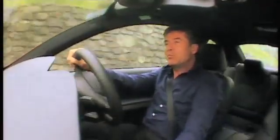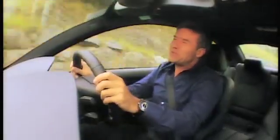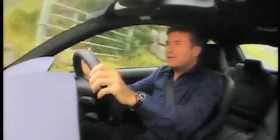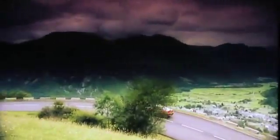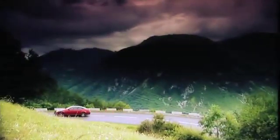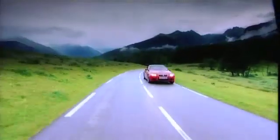With 20% more power and 10% more torque, the V8 has given the M3 a somewhat lazier personality. Its power delivery just doesn't seem quite so urgent. But you only need to explore the throttle to reveal the beast within. Got a half throttle, you feel the urgency. Singing, full throttle, and you soar up the hill.